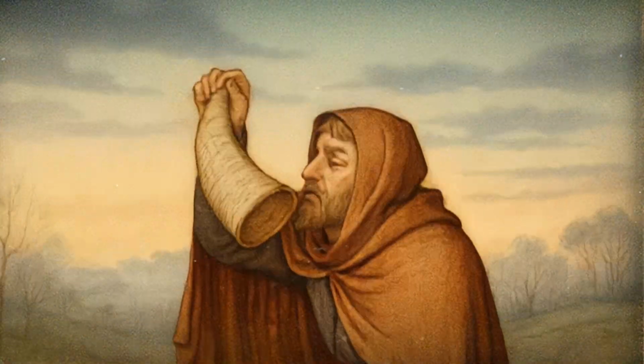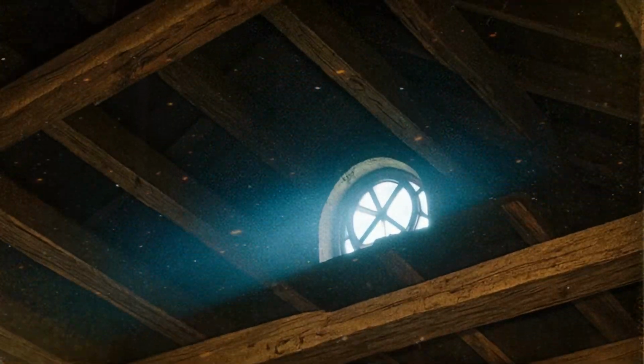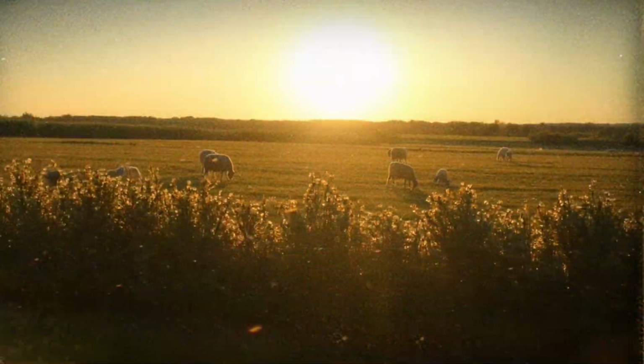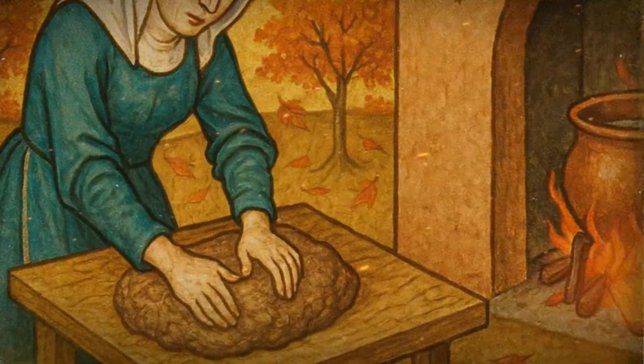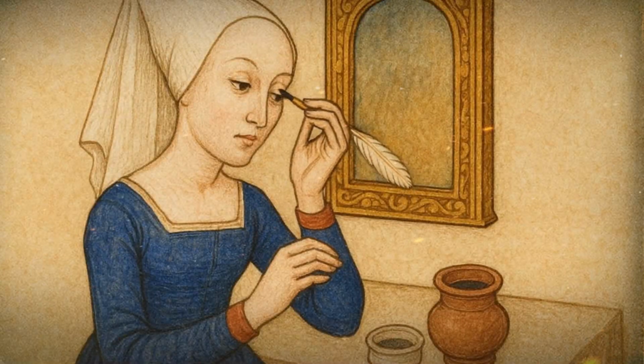From portable ember bundles and smoke-dried hams to thorny living fences, herbal mattresses, and bark bread, we'll explore how medieval people survived without modern tech. Then we'll journey across empires to examine dangerous ancient beauty rituals, brain-stretching board games, and the stormy life of Mary Shelley, mother of science fiction.